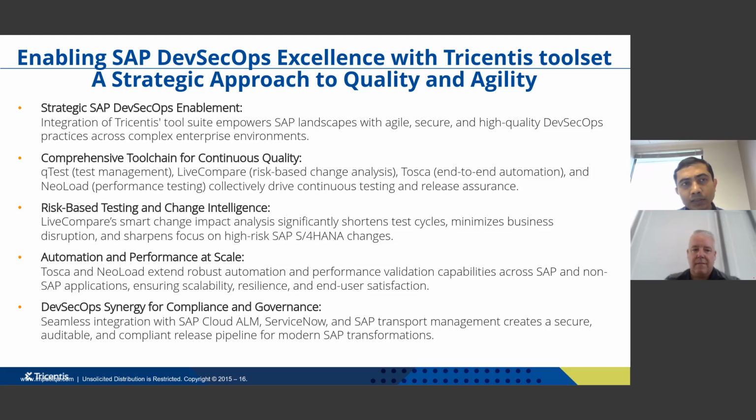And for performance testing, Neoload is one of the leading tools in the market. It takes care of the performance testing needs of SAP, and again, it's an approved SAP solution, especially for SAP S/4HANA applications on the Fiori side. Neoload comes in handy, and it takes care of both load testing and endurance testing in a very sophisticated manner. That's pretty much from my side.